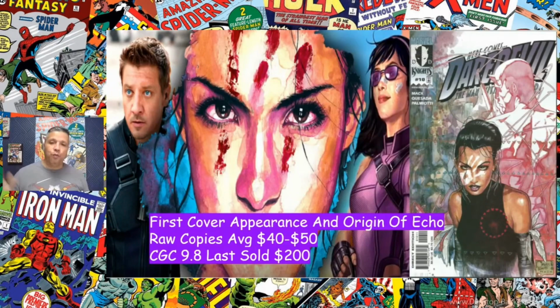That book is through the roof. Raw copies are over $200. I didn't even take a look at the 9.8s. But this cover here is a gorgeous David Mack cover. He did the covers on these, so it's just an extra added bonus, is the first appearance and the origin of Echo. All right. So raw copies on this book are going between $40 and $50. A CGC 9.8 last sold for $200.